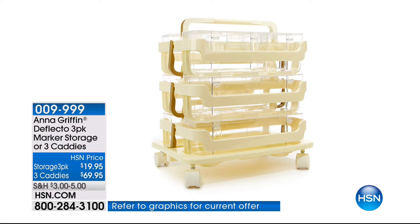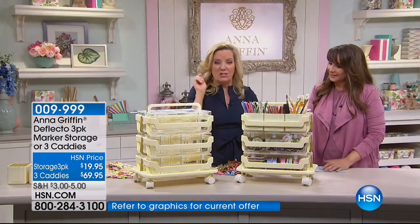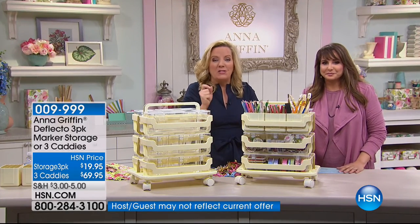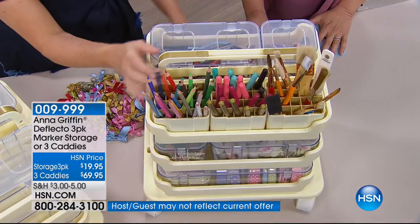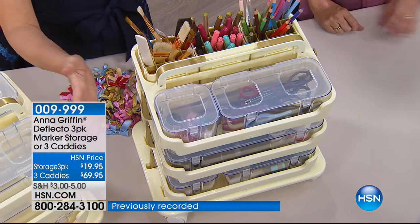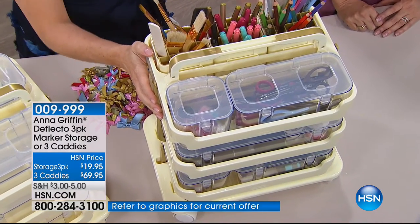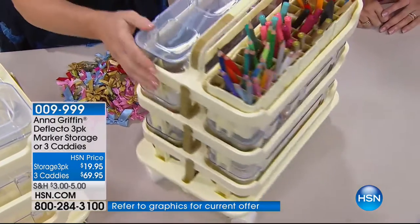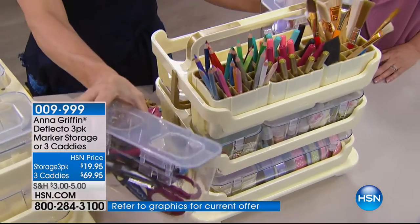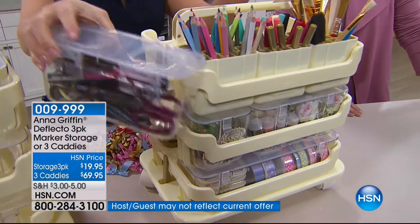This is a very exclusive thing, and it was made by Deflecto. They make office storage. They made craft storage with the crafter's needs in mind. Imagine having your whole craft room right here. This is an entire suitcase full of crafts that I lugged here just to show you how incredible this system is. You get three bins in each caddy, three different sizes, small, medium, and large.